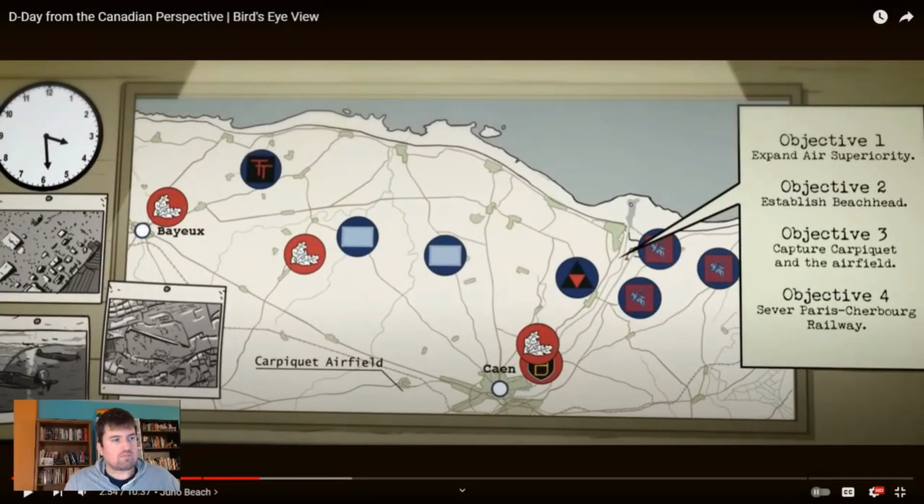So this is the first thing I want to stop and talk about here. How Kapike is presented here is that A, it makes it sound like it's the super important objective, which yes, it is an important objective for the D-Day landings in the Juno sector, but also that it's needed to help cement Allied air superiority. That's just simply not the case.